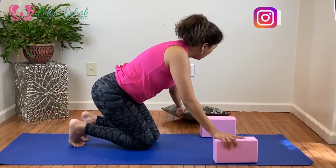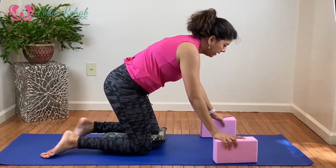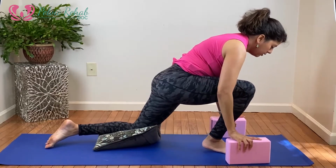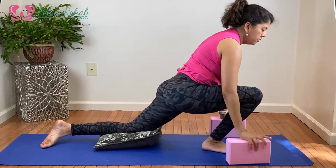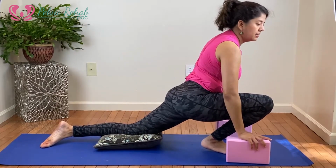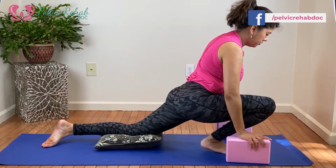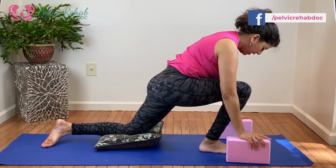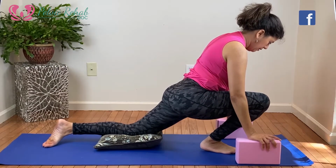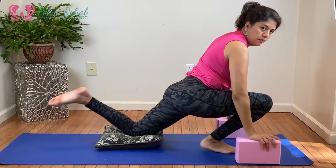All right, so now let's put the pillow and we are going to do an active release stretch for your quadricep muscle. This leg comes forward, the back leg goes back. Yes, go down into the stretch, keep stretching. Try to keep your right heel on the ground as you stretch forward. Okay, now let's bend the knee.